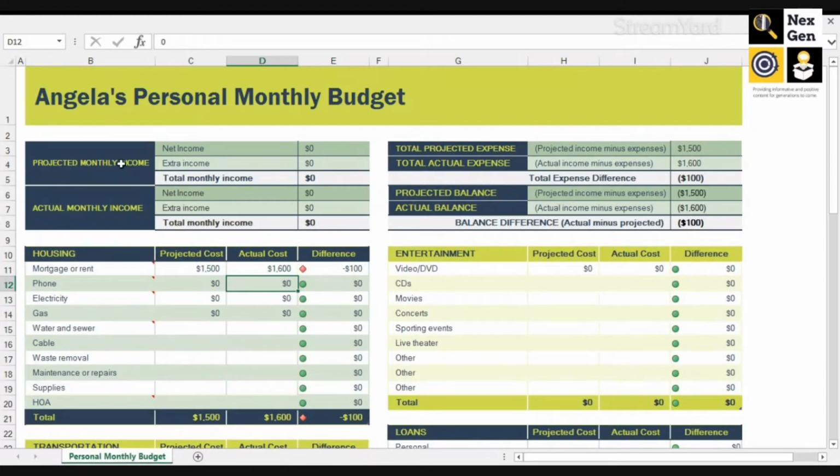And we will put in the net income when we get finished. So that's one thing. And let's say that it was $1,475, and we're in the green. So this way she has a visual of how she's doing with her budget. So what I'll do is I'll go ahead and zero this out.